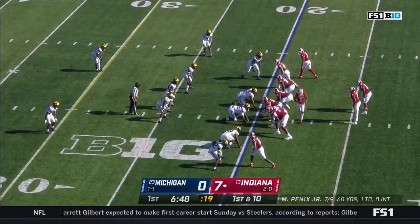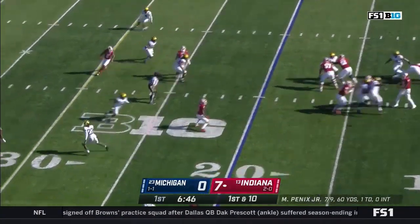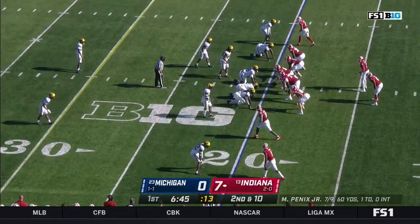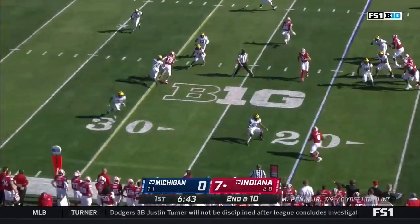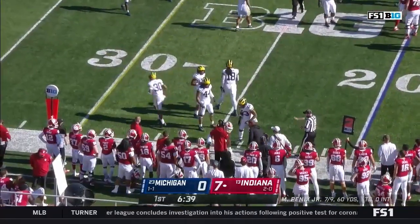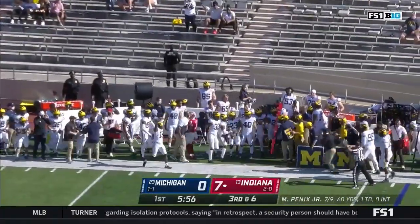Play for the first time since 1988. Starting this drive from the 20. March down the field, scored a touchdown on their first possession. This ball's batted down. Second and 10. Third time they've swung it outside to Scott. Short gain this time. Brought down by Michael Barrett. Heaving to the sideline and broken up by Vincent Gray.